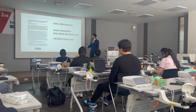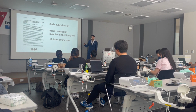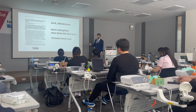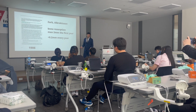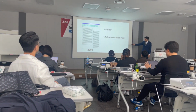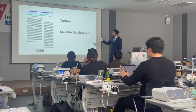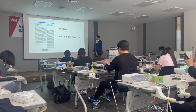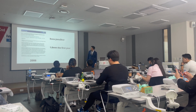This is a systematic review, and it was common to have 2 millimeters of bone loss, so marginal bone loss around our implants the first year, and it was normal to lose 0.2 millimeters. It means 1 millimeter every 5 years. It was common to have bone resorption, and it was the beginning of implantology. And again in 2000, so after 15 years, not a lot of years ago, Steve Tarnow, a professor of Columbia University, another systematic review: it was normal in the first year to have around 2 millimeters of bone loss. And again, 1.8.